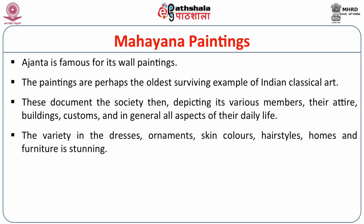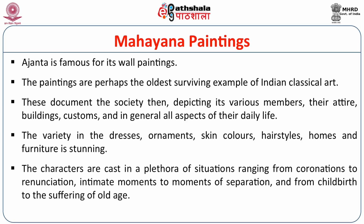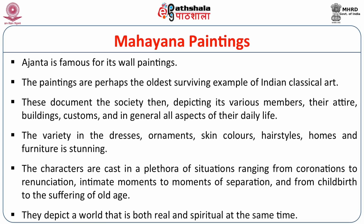The varieties that are seen in dresses, patterns, jewelry that they wear, their skin tones, their various hairstyles, furniture, and houses, even some such things have been depicted in a stunning way. The characters are cast in a plethora of situations ranging from coronations to renunciation, to intimate moments to moments of separation, from childbirth to the suffering of old age. In fact, the depiction of embrace is considered the most romantic portrayal of the emotion of love. They depict a world that is both real and spiritual at the very same time.